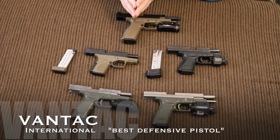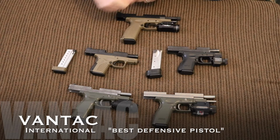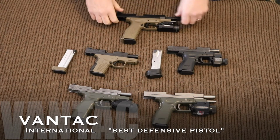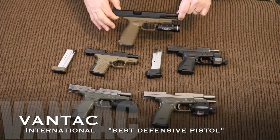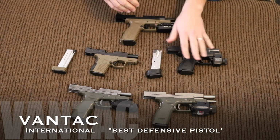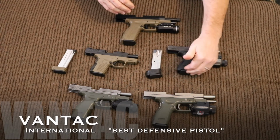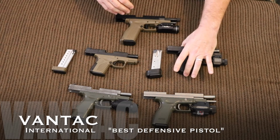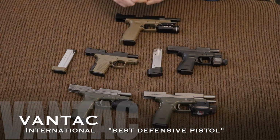Let's talk about round capacity. Now, my understanding is right now the XDM is the highest round capacity standard magazine semi-automatic pistol out there. That's 19 plus 1, 20 rounds of ammunition in this single handgun. That's a great thing in a defensive situation. These other guns, this is a subcompact which can hold 10 for a lower capacity but smaller concealed carry package, or it can hold the full size which now can carry 16 rounds.